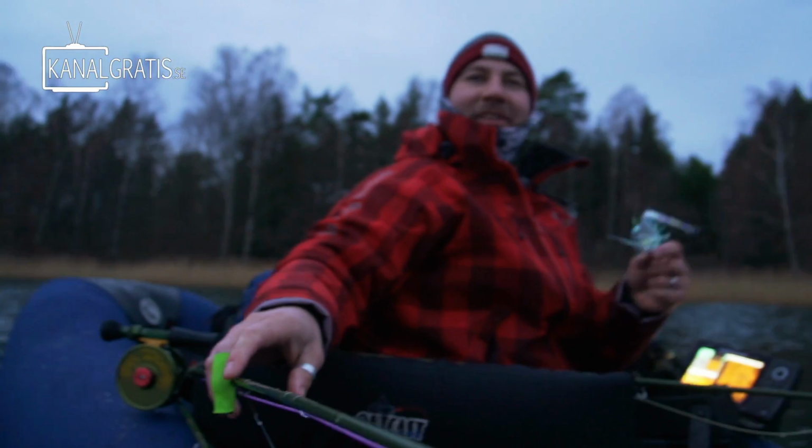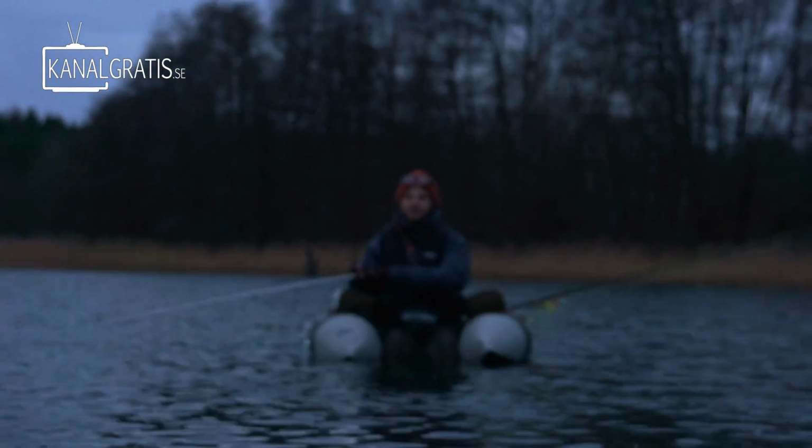So we had pike, perch, and almost a sander today. Almost a sander. Let's go for a sea trout and we have really a grand slam.